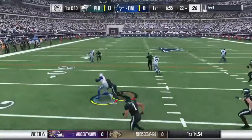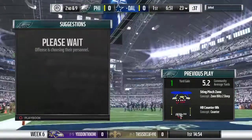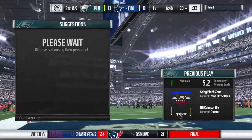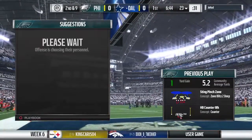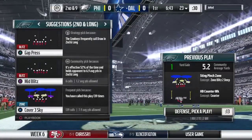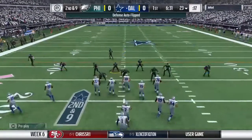Now a carry for the former Michigan State man, Le'Veon Bell. Just a yard on the first down carry, so it's 2nd and 9. Dez Bryant, certainly one of the go-to guys, if not the go-to guy for this offensive unit. One of the most talked about players in the league, as well as one of the most productive receivers. He attacks the football downfield.